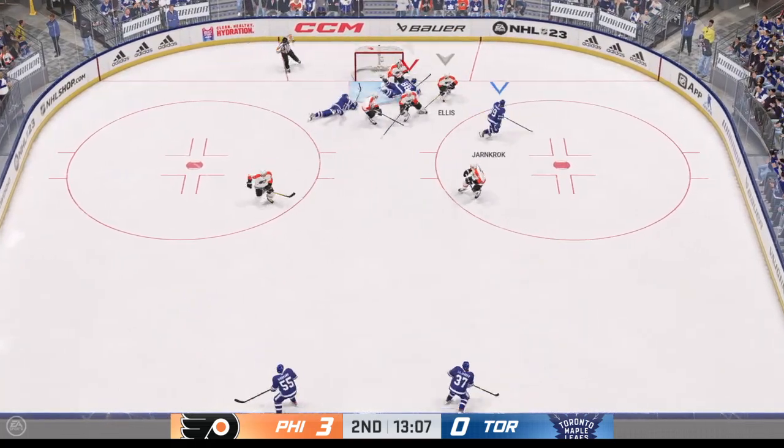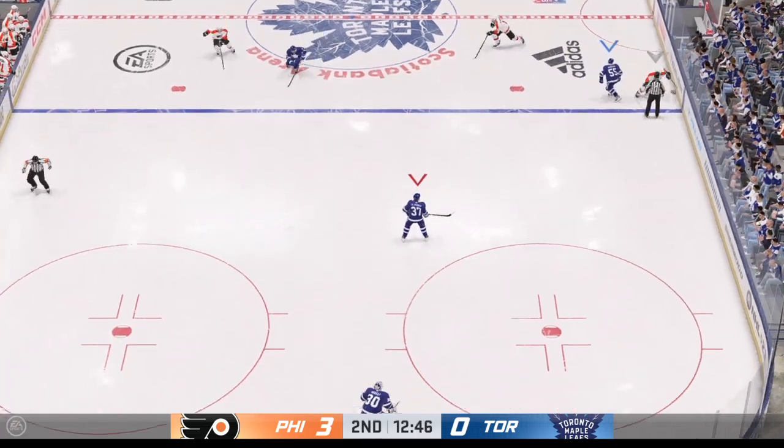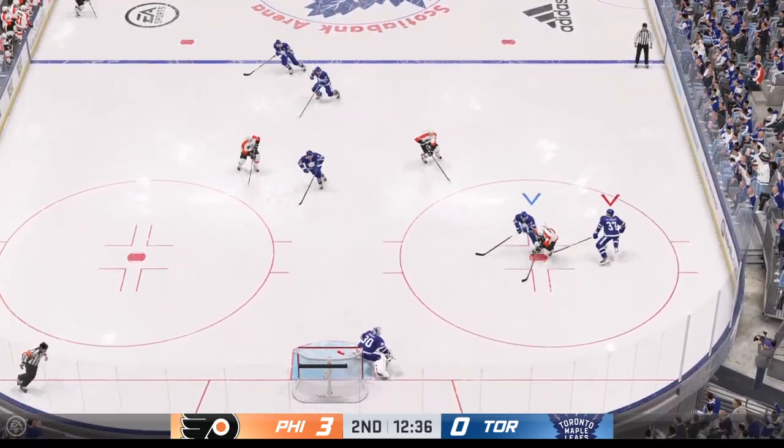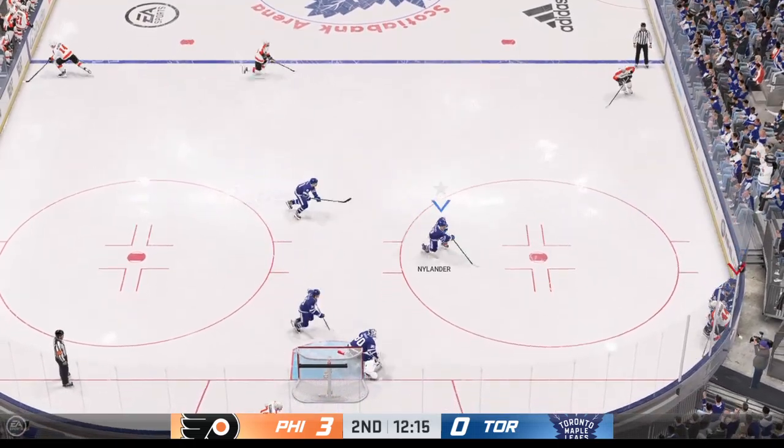Here's a short pass to Tavares. He was locked in there. Yeah, he's right in front of the puck, too, so there's really nowhere that puck's going to squeak through. The Flyers scoop it up along the boards.